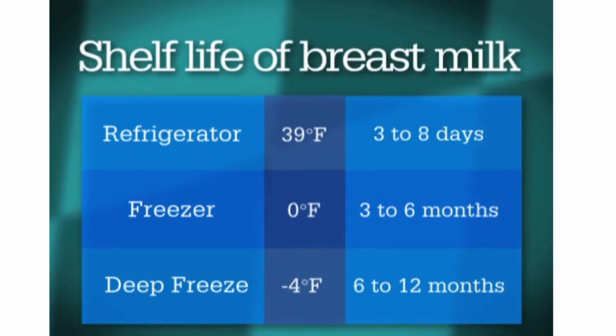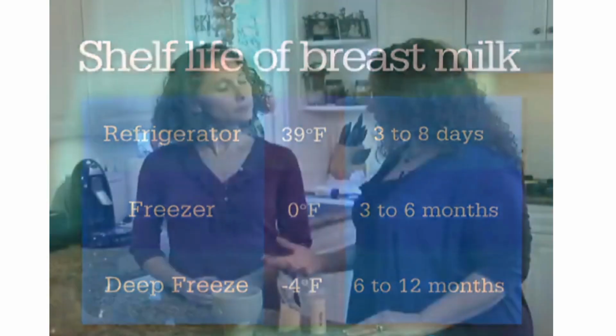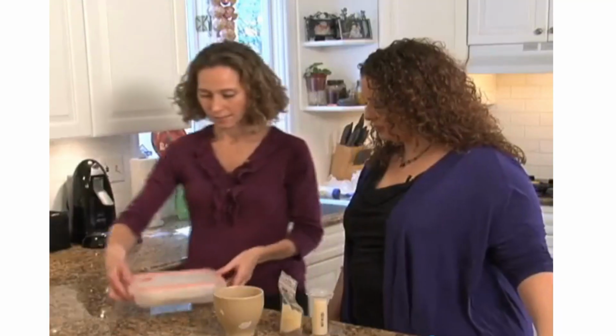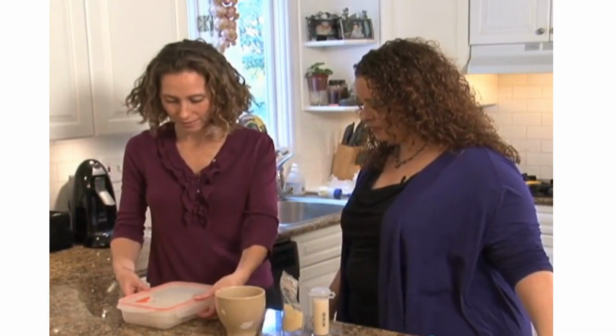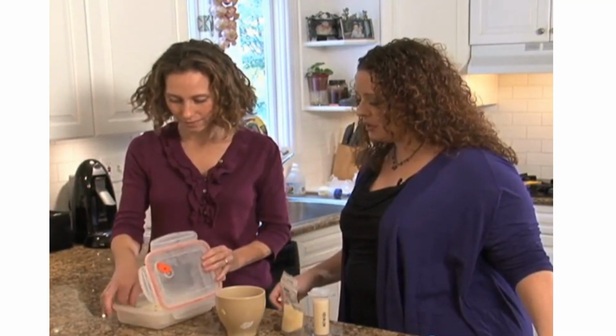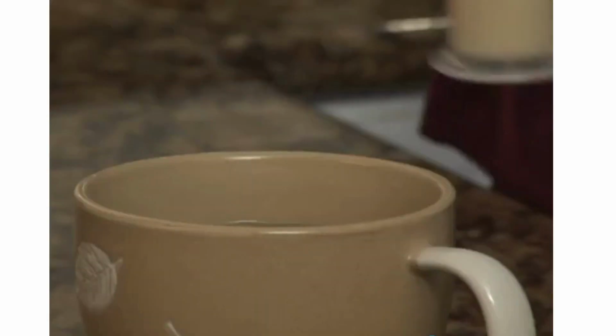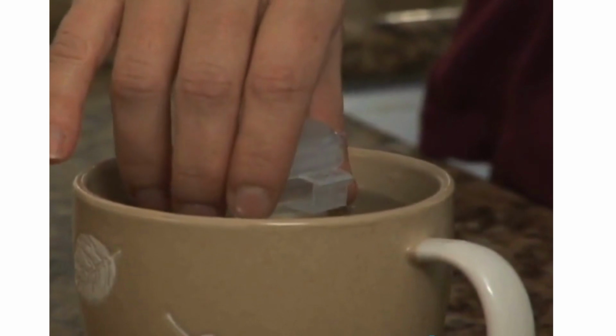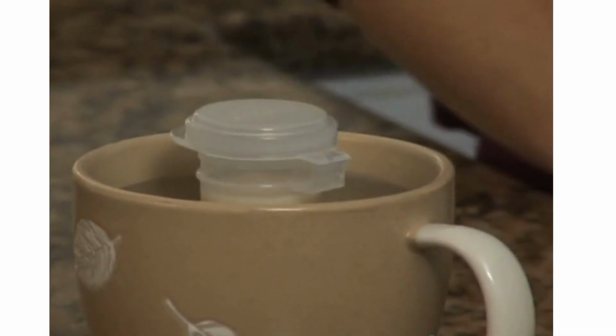Also, breast milk can go bad. Smell or taste it if you suspect spoilage. Now I'll show you how to defrost it so you can use it to feed your baby. Check the date and use the oldest milk first. The safest way to warm cold or frozen breast milk is to place it in a cup of warm water for a few minutes. Don't use the microwave, which can create hot spots in the milk and damage its nutrients.